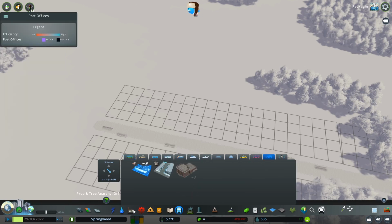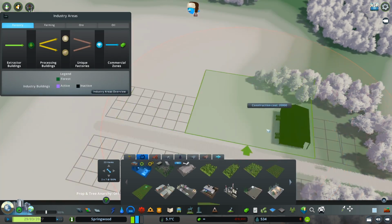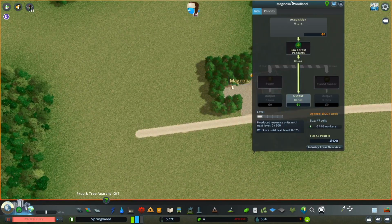And let's start by building a head office. Magnolia Woodland. No. That's gonna be... what was the name I invented? Treefeller. Treefeller Sawmill.